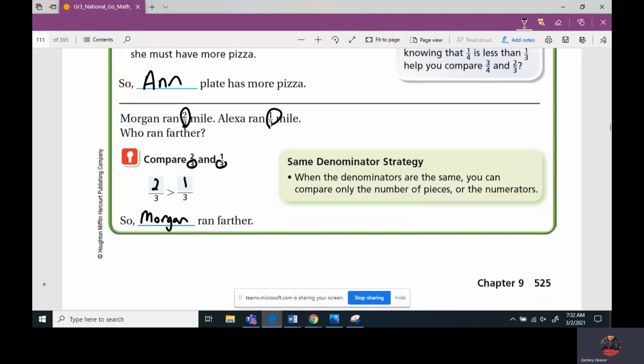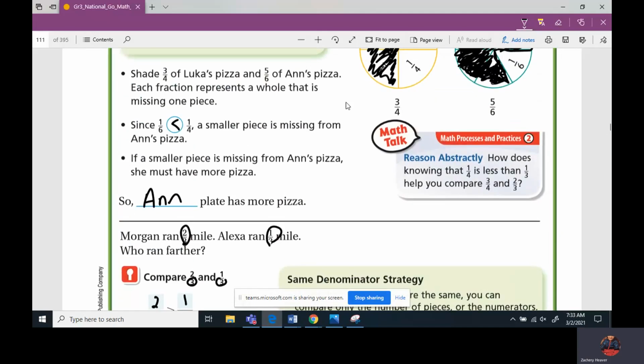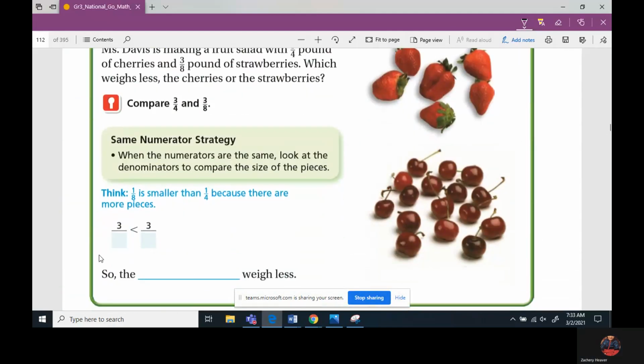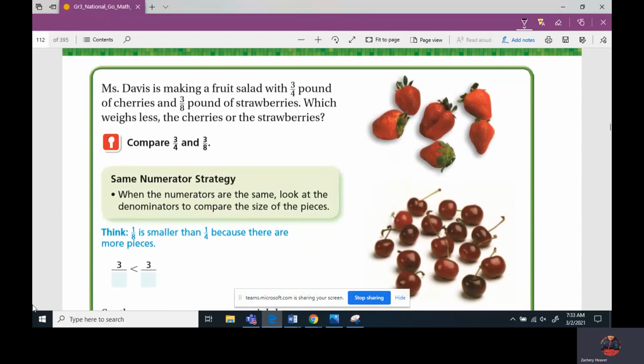When the bottom number, or the denominator, is the same, we just go off the top number. Up here, we couldn't do that because we were comparing 3/4 and 5/6. All right, let's keep going. Miss Davis is making a fruit salad with 3/4 pounds of cherries and 3/8 pounds of strawberries. Which weighs less, the cherries or strawberries?